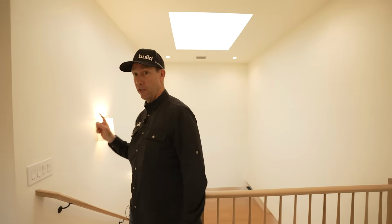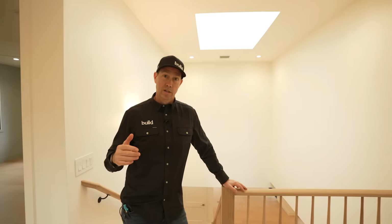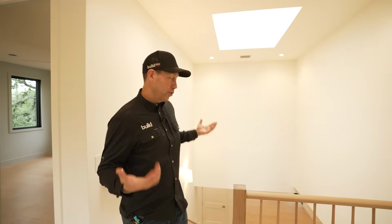I am gonna keep an eye on that. I might tell my new homeowners to add an exterior film to that skylight to maybe cut down the solar heat gain by 50 to 80%, maybe even cut down the visible light transmission, I forget the exact verbiage, by 40% or 50%, something like that. So we'll keep an eye on that. I don't think this house is gonna have a problem with the air conditioning keeping up.